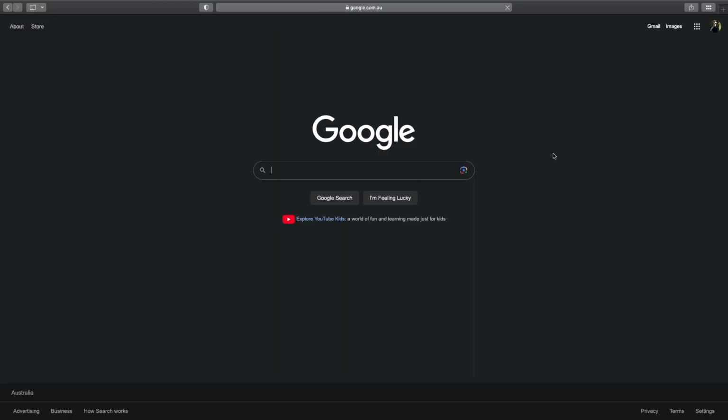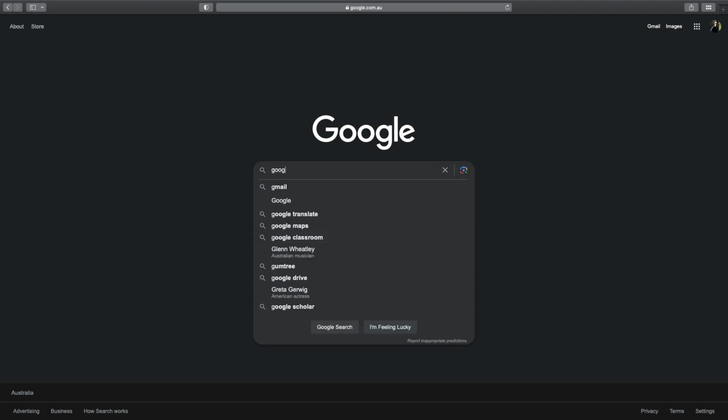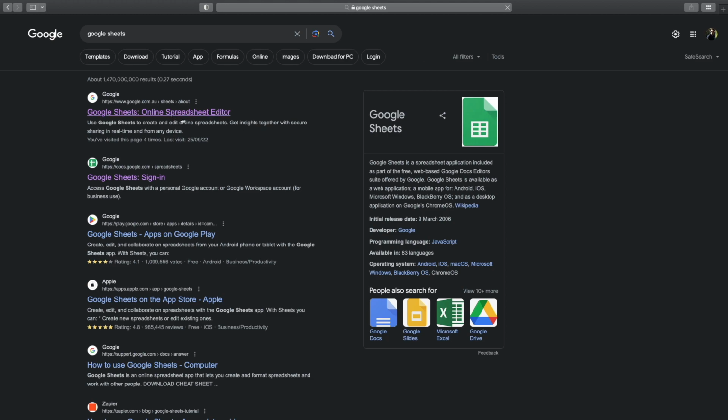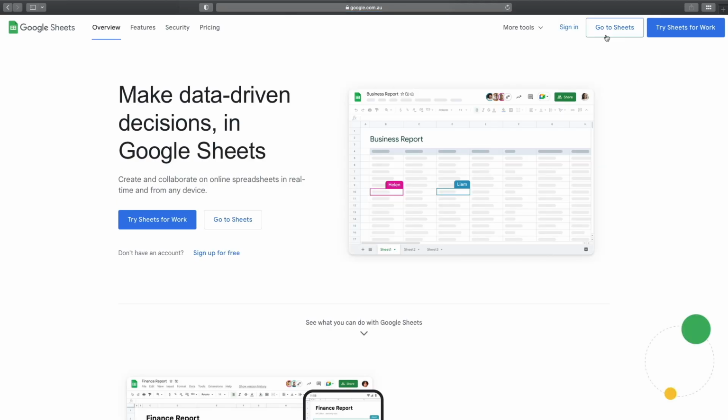Okay, so I'm going to show you Google Sheets. So simply just type in Google Sheets and you can easily create an account there. So I just click on Google Sheets here and then I just go to Google Sheets.